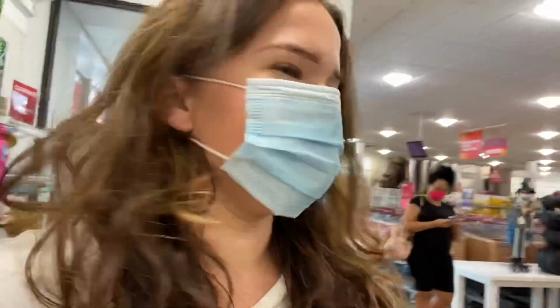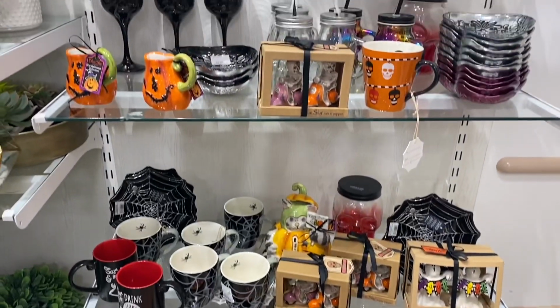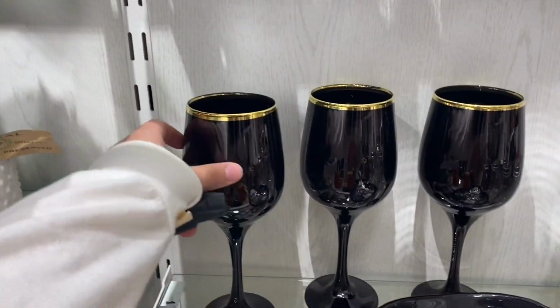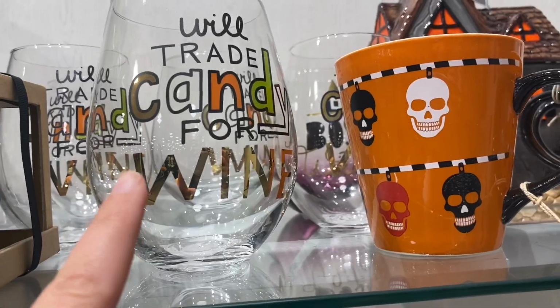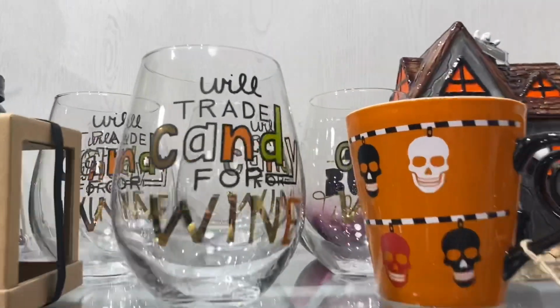So, right away I'm noticing some Halloween decor. For all my Halloween friends that love Halloween, these are actually really cute. I like that. A black wine glass, I've never seen that before. We'll trade candy for wine, that's me. Shout out to my cousin Sarah, she'd really like that for sure. I'm gonna take a picture of it for her.